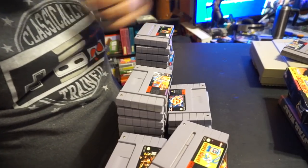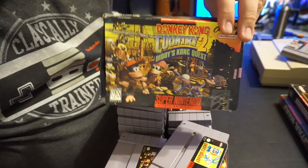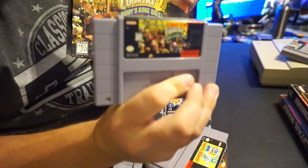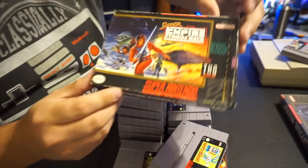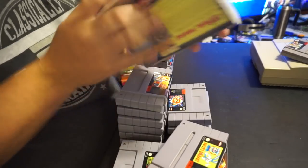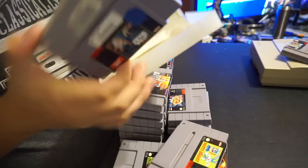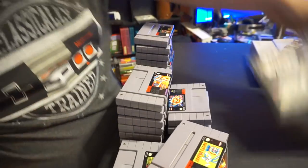So, in the Super Nintendo lot, we got Donkey Kong 2 in the box. The cart's right here for it. I didn't put it in there yet. We have Super Star Wars Empire Strikes Back in the box, complete. And then a rental case for Super Star Wars. No info on what store it could have been.